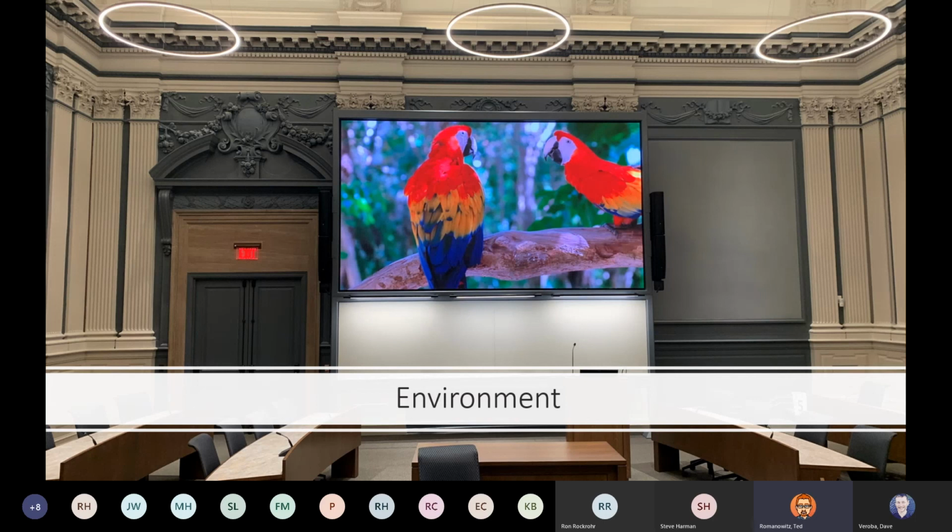So what I want to focus in on now, as Dave mentioned, is the environment piece. And I love this picture because it talks to this new leading edge technology, LED displays, in a unique environment. This is a historical building. Actually, it's a law school. So it's a blending of old and new. So let's talk about the environmental aspects. Next slide.